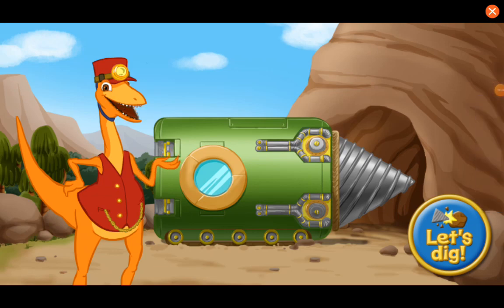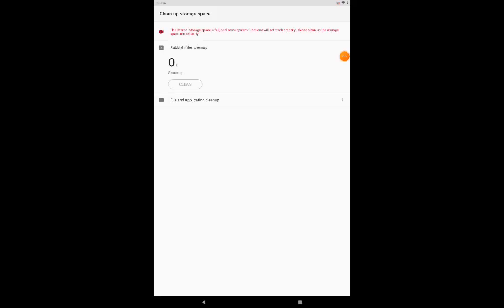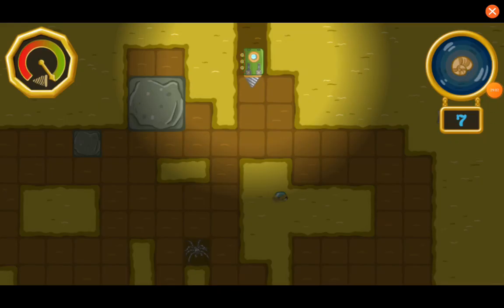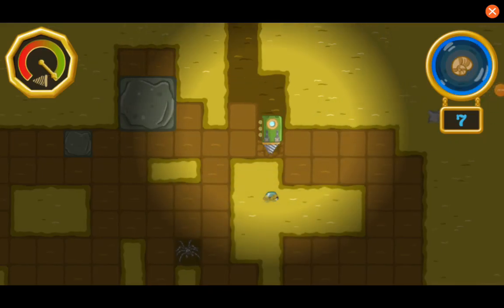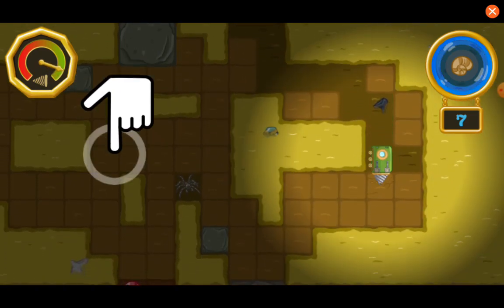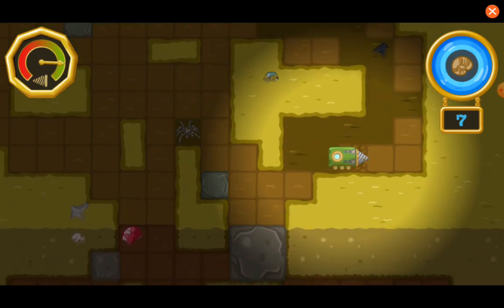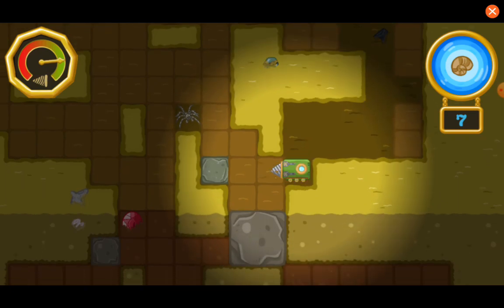We're headed underground in the drill train to search for fossils. You want to come along? Hit the button to get digging. Here we are. Try to find all of the fossils hidden in the loose dirt. Touch and hold your finger on the screen, and the drill train will move towards your finger. Guide the train to uncover the fossils.